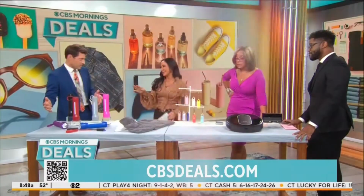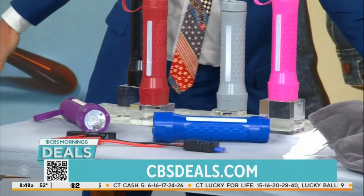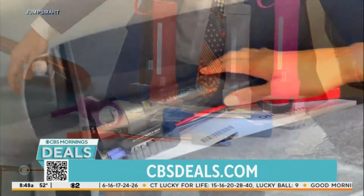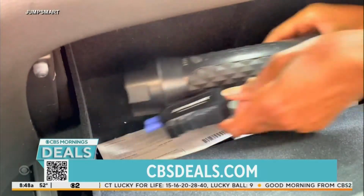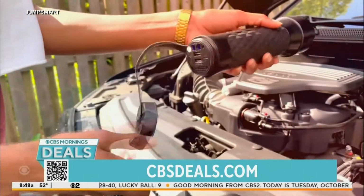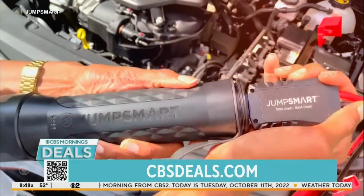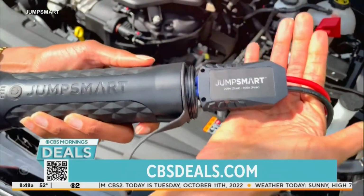This is called JumpSmart, so, right? Yes. And again, these are all the hottest items we brought you so far on our CBS deals. This one, by far, is the most essential. It should be in everyone's car. This JumpSmart can not only jumpstart your car, it comes with these amazing cables, but in addition to being able to jumpstart your car 30-plus times on one charge.